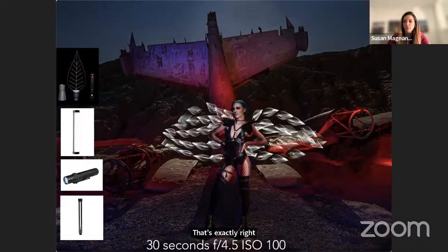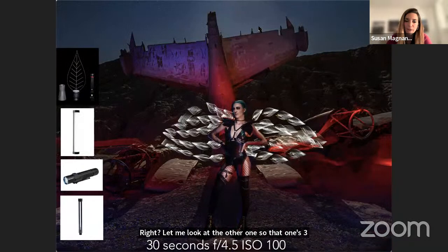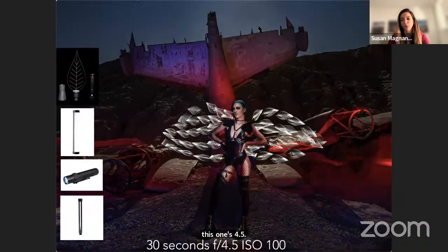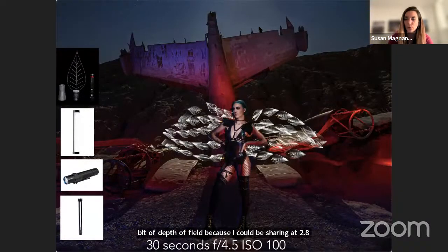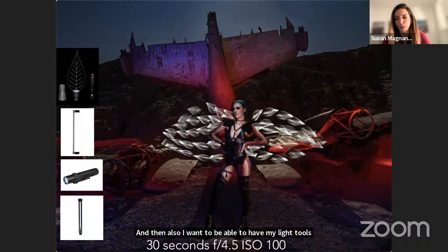Right. Let me look at the other one. So that one's 3.5. This one's 4.5. Instead of shooting completely wide open, I want to have a little bit of depth of field, because I could be shooting at 2.8. But I want to have a little bit of depth of field. And then also I want to be able to have my light tools be bright enough to be seen in the picture.